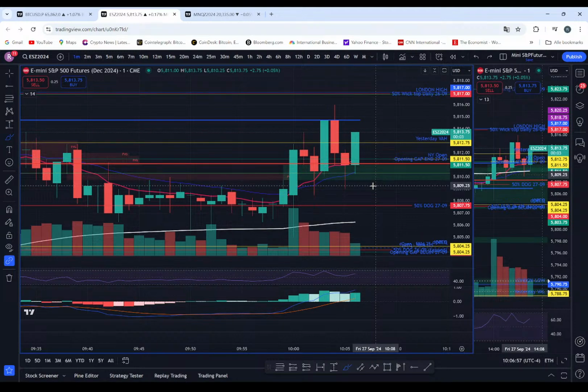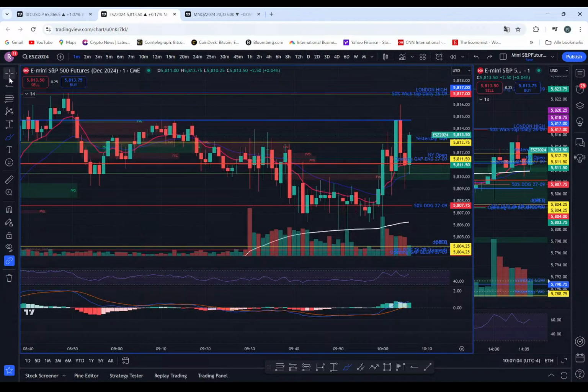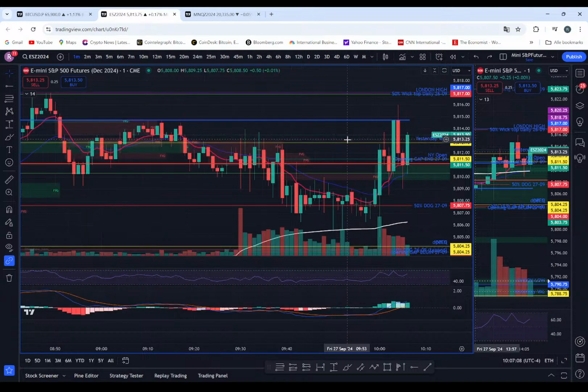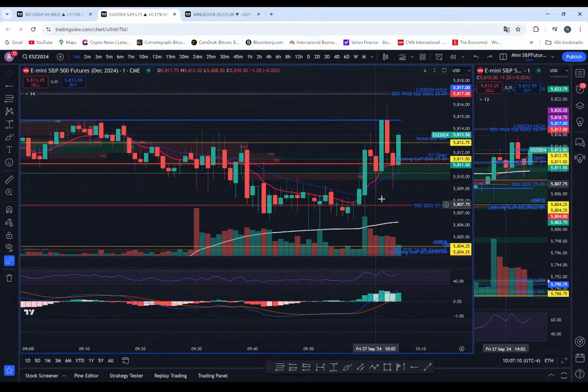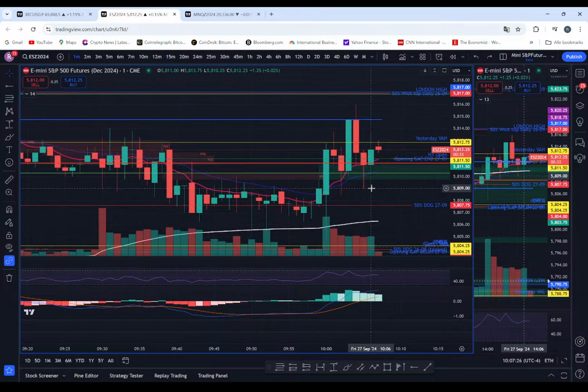If we go up now, like I said, it is not ideal, but maybe I will give it another shot. If I would have put the stop loss underneath here, it probably would have been better, but I had it slightly higher. Matter of fact, I got stopped out down to the tick. Damn. I got stopped out exactly here, 5,809. Man.